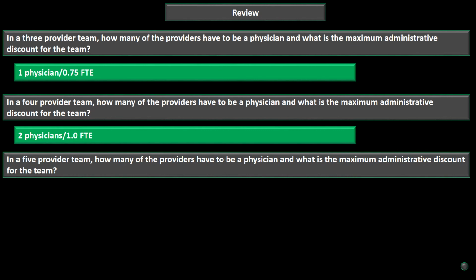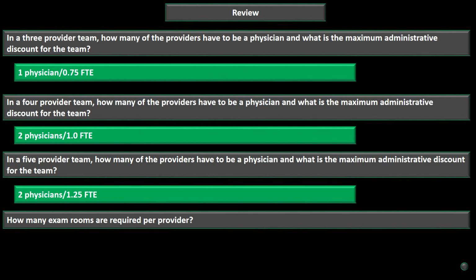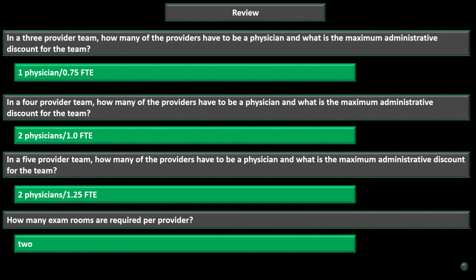And a 5-provider team, how many of the providers have to be a physician and what is the maximum administrative discount for that team? All right, for a 5-provider team, it's still 2 physicians and they get 1.25 full-time equivalent administrative discount. Right, how many exam rooms are required per provider? Well, you get 2 exam rooms per provider. Remember, you get the other procedure room as well, right, in the facility.